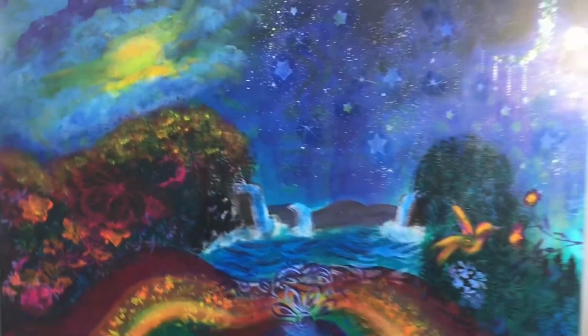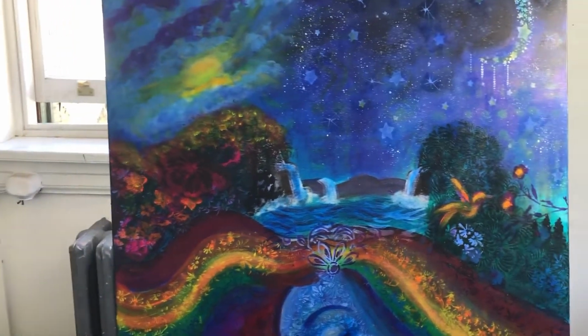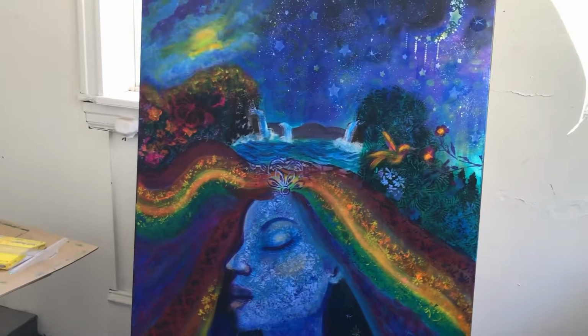It's super quiet this morning at the Art Center. It's around 10:30 right now on a Wednesday morning. I've been working on this painting and I'm a little frustrated. I'm gonna start a second painting.